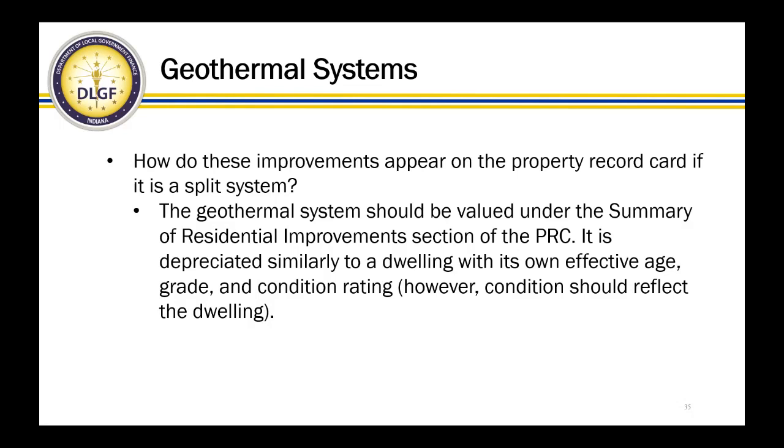So if you have a split system, where you have a geothermal system and an HVAC system that uses fossil fuels or gas, how do you handle that? How do you treat that on the property record card? Basically, you would value it or show it in the summary of the residential improvement section, and the depreciation is similar to the dwelling based on the effective age, grade, and condition. But as I mentioned before, the condition should reflect what you have for the dwelling.